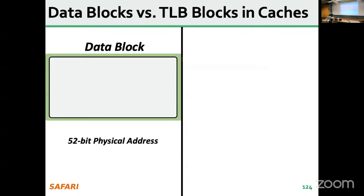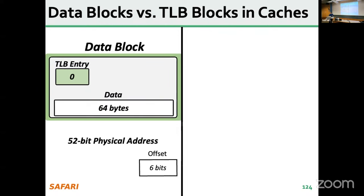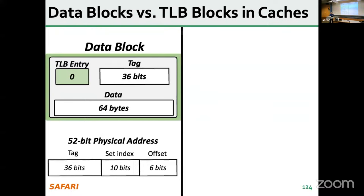OK, first, let's see the structure of a conventional data block. So we extend the metadata of the data block with an additional bit to distinguish between the data blocks and the TLB blocks. And in the data block, the TLB entry is set to 0. And the conventional data block stores 64 bytes, which means that we need 6 bits for the offset. And as we showed before, the set index is 10 bits, and the rest, 36 bits of the physical address, constitute the tag.